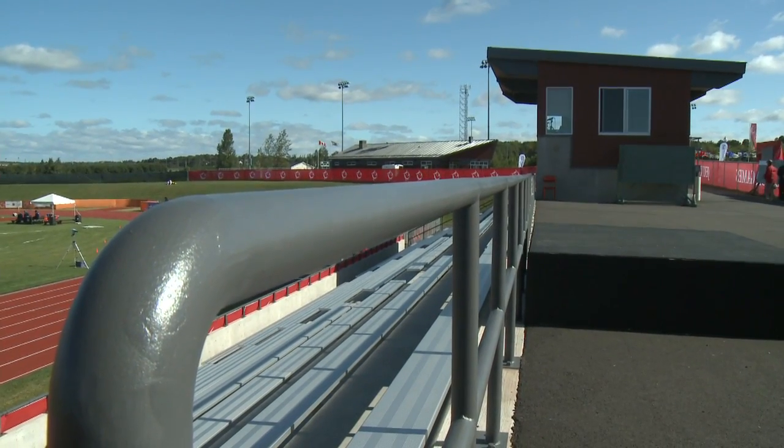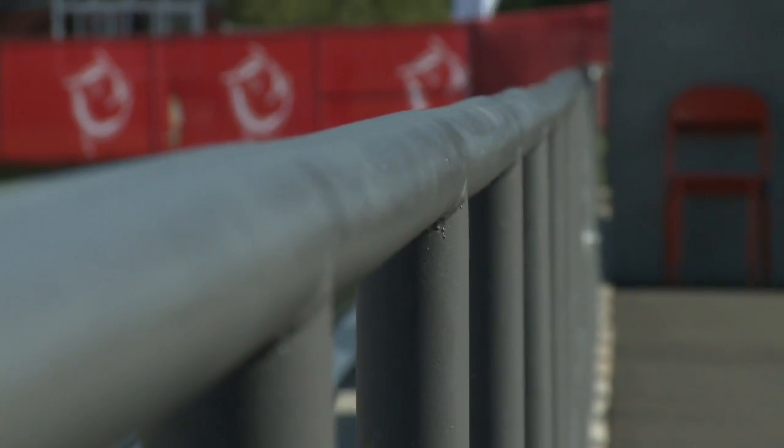Also at the patio level where we're standing, we also incorporated a number of rails along the back of the bleachers, which are lowered to allow for the barrier-free seating at the patio level as well, so that we've incorporated for both spectators and users.